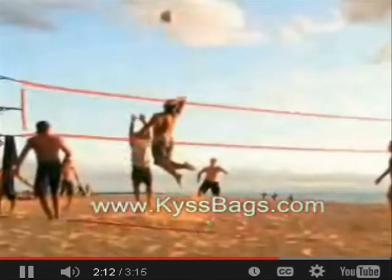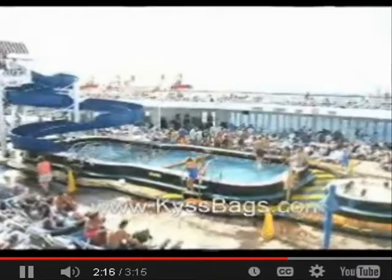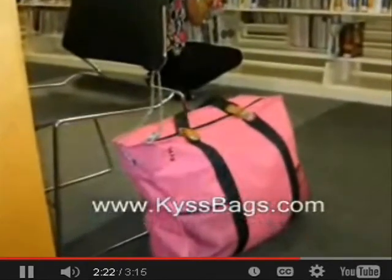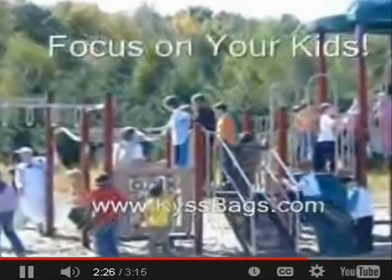Now you can enjoy the beach or go for a swim without looking back all the time. Grab lunch on a cruise without packing up your bag and losing your chair. Look for a book at the library without worrying about your things. Now you can focus more of your attention on your kids at the playground.